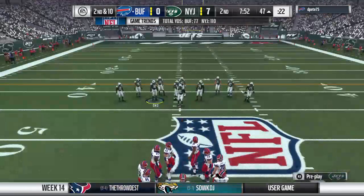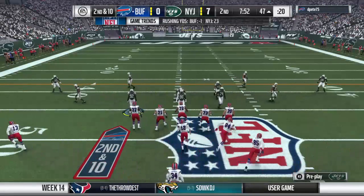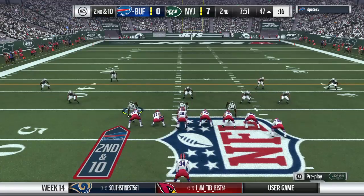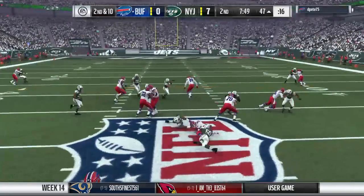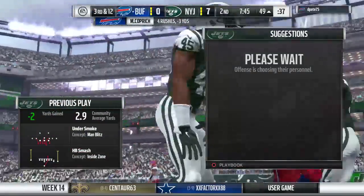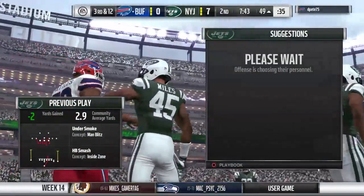10 yards still left on second down. Now a handoff here to his running back. And he is going to lose yardage here. He lost 2 there, and it's third down.